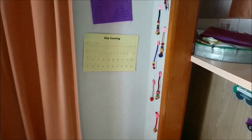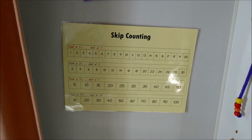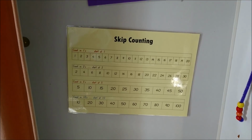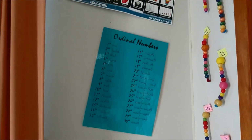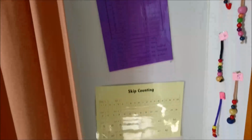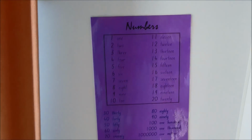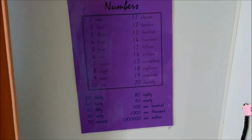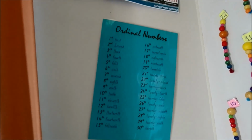I have quite a few maths charts which are available on... Anybody who's in New South Wales and Broken Hill School of the Air will have got a USB with some of these on. Quite a few of them are available on Governess Australia too. Just quick references, the kids pull these off the wall as they need them. That's why these three, the ones with skip counting, the ones with the numbers, how to spell the numbers. Sometimes she'll be doing writing, whip over here, pull it off the wall, and she's good to go. Ordinal numbers, how to spell them.